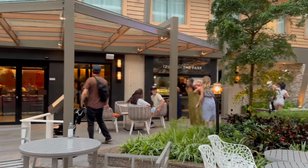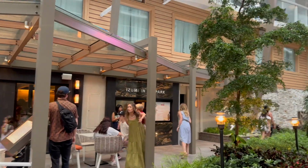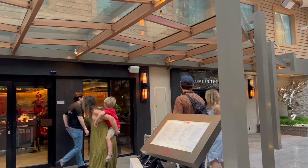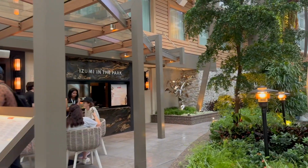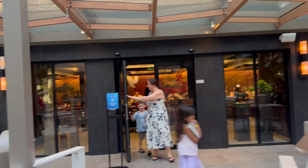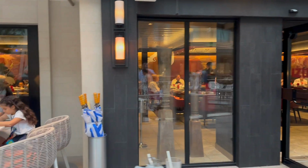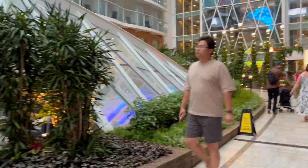One thing that is brand new on Oasis class ships and on the second in the fleet is Izumi in the Park. That is a to-go window for sushi, which we have yet to experience, but I definitely want to give it a try before we leave. The teppanyaki tables in there, there's more on this ship than on any other ship in the fleet. And then as you walk through to the other side of Izumi, there is omakase, which gives you a traditional Japanese experience, and it is all chef's choice.